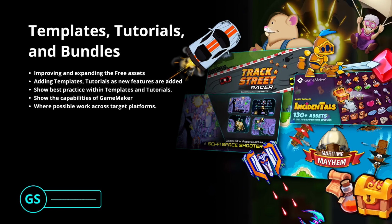So we're going to be building off our templates and providing tutorials in how to add features to these. So you don't have to have an existing game in order to follow these tutorials. We hope that this is going to show you what is possible with GameMaker and inspire all the creators out there to further their knowledge in GameMaker.